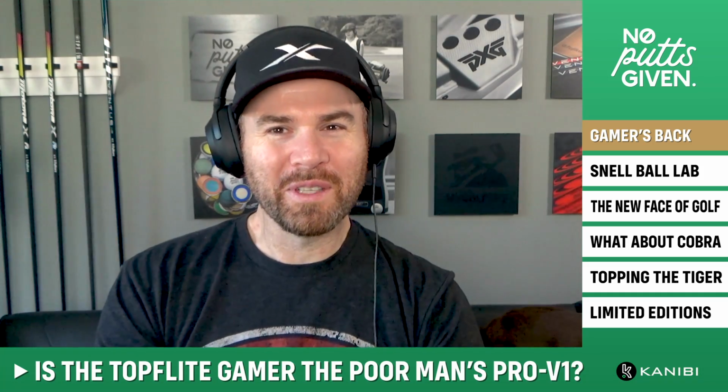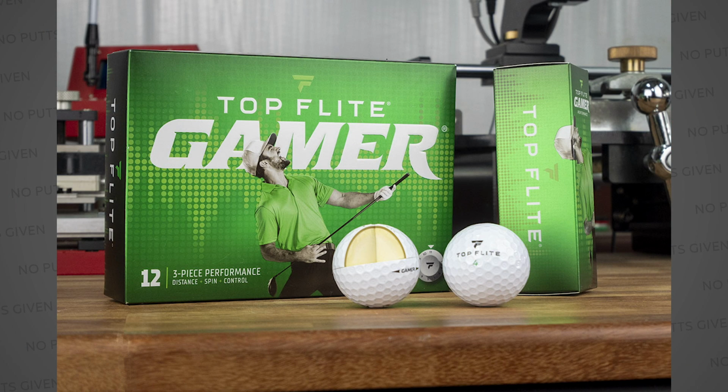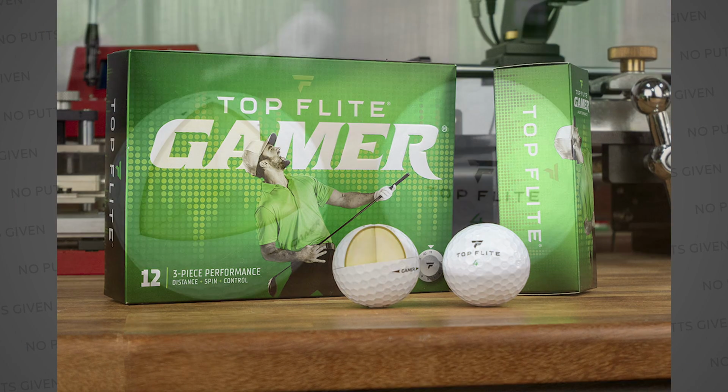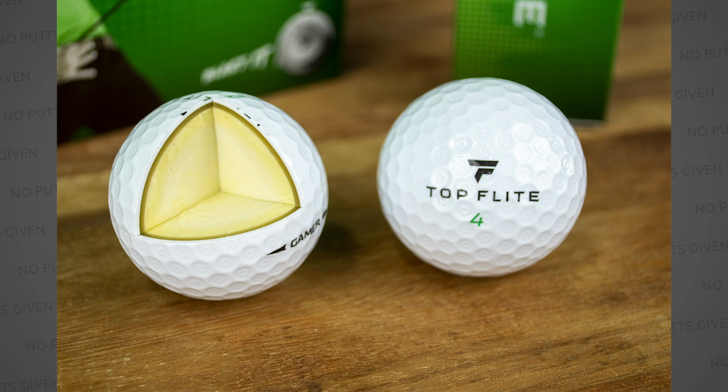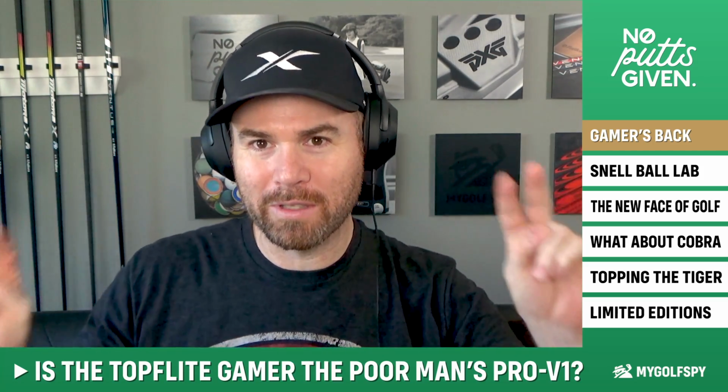No, not really. It's one of those things where it's for a guy who wants something maybe a little bit like a Pro V1, but doesn't want to pay for a Pro V1. You start right with the cover. The new TopFlite Gamer, which is more in line with the original TopFlite Gamer, is an ionomer covered ball. So Surlyn. They snuck a urethane cover ball in between the two. It wasn't good, wasn't durable. So they're like, let's get out of here. We'll pretend that didn't happen. Go back to a 3-piece ionomer ball, which they claim is premium ionomer.